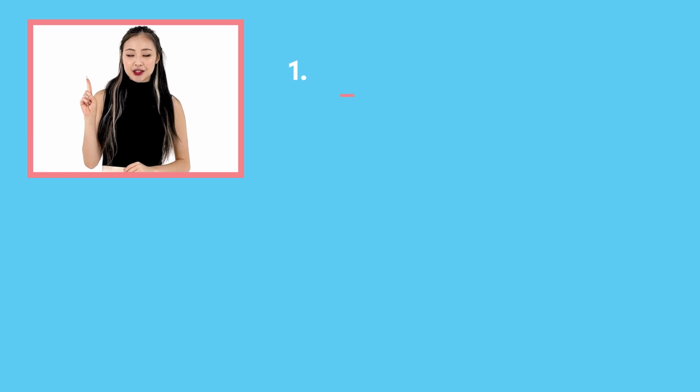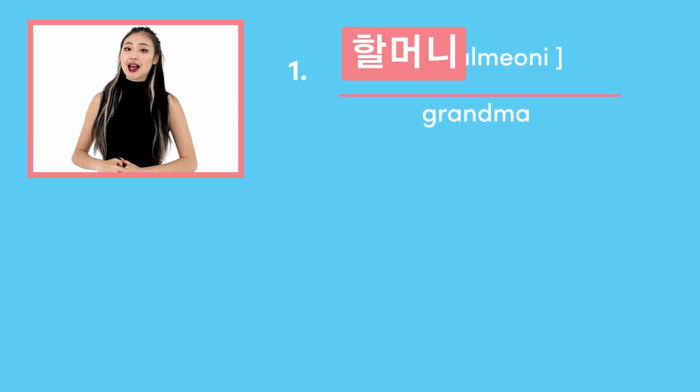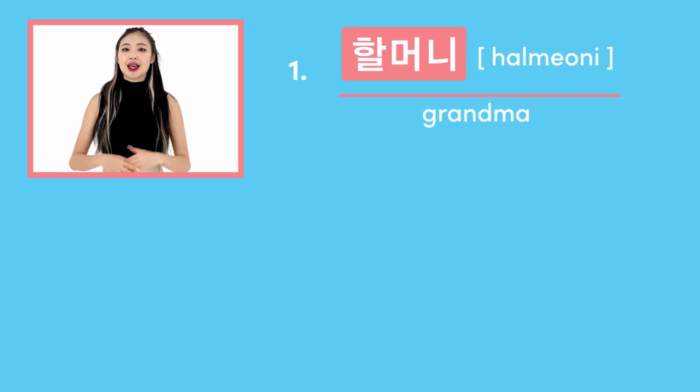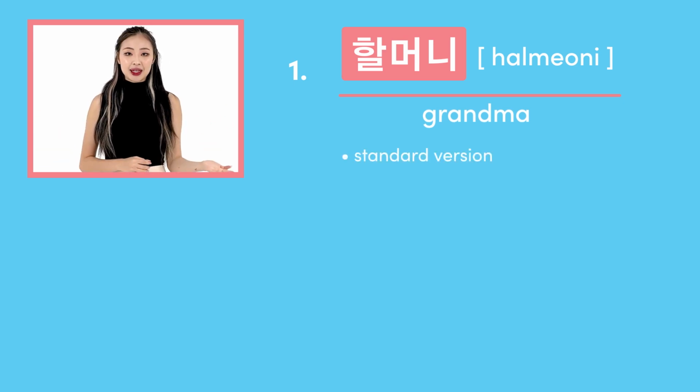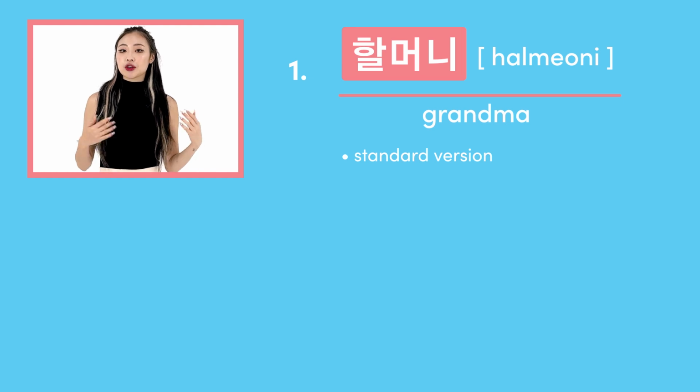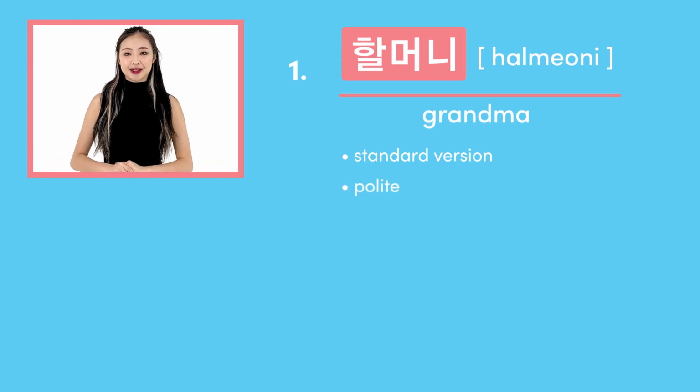The first way to say grandma in Korean is 할머니. 할머니 is the standard version of the word. That means it's a common way of saying grandma that is also polite. You can also use this word in both formal and informal Korean sentences.